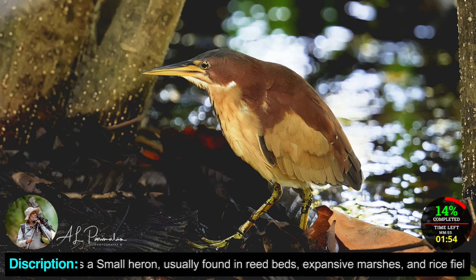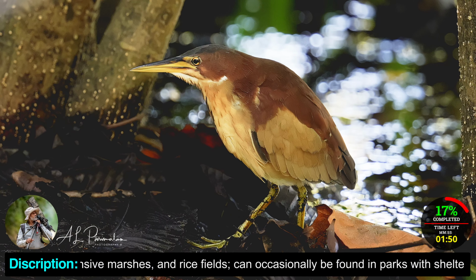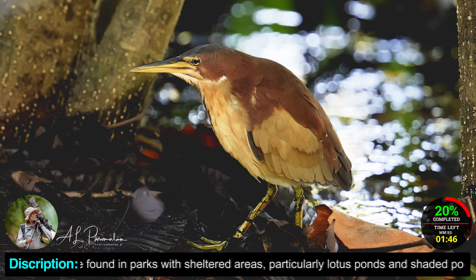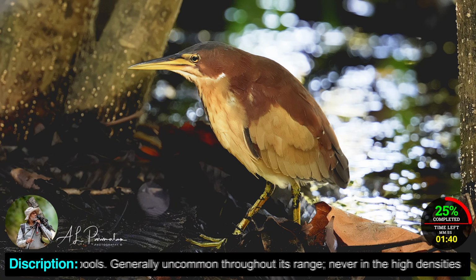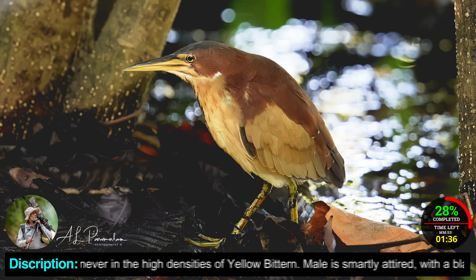Von Schrenck's Bittern is a small heron, usually found in reed beds, expansive marshes, and rice fields. It can occasionally be found in parks with sheltered areas, particularly lotus ponds and shaded pools. Generally uncommon throughout its range, never in the high densities of yellow bittern.